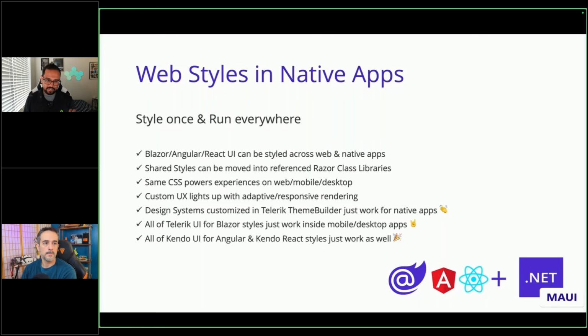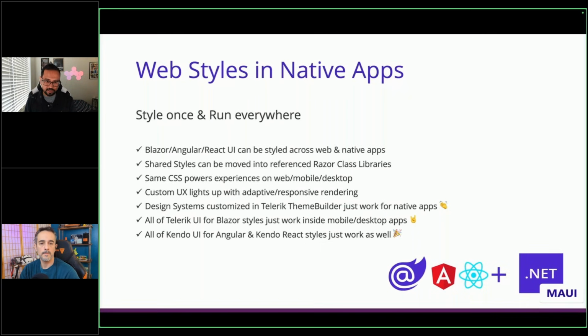All right, so any of your styles that you bring in through ThemeBuilder, through straight up CSS, or maybe Sass, or anything else that you're doing for Blazor, Angular, React, again, just to understand, all of those will also work. Yes, you'll have to do some work to make things render according to the device size, but all of it is welcome. So the tech stack is there and ready for you.